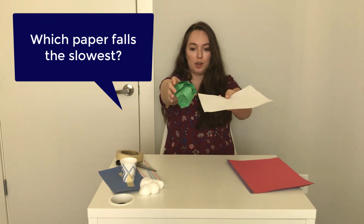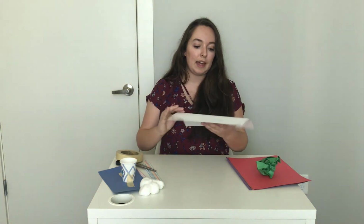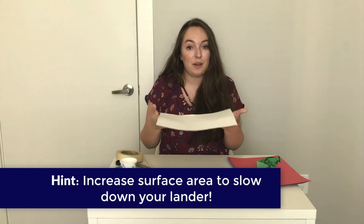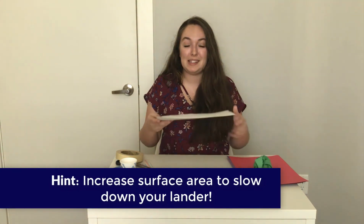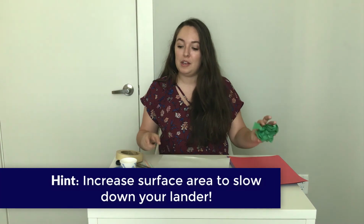So 3, 2, 1. All right, so the large piece of paper is the one that landed last, and this fell the slowest. So this might be something that you want to use in your design since we want our cup to fall slowly. The reason this large piece of paper fell slower, unlike this guy right here, is that you have a larger piece of paper which is going to create more air resistance. So there's air all around us. And so if you have a larger object falling through the air, it's going to be slowed down a lot more than the paper ball because it's taking up more space. So a larger piece of paper is going to fall slower than a paper ball. So I want you to think about that when you are drawing and writing out your design.